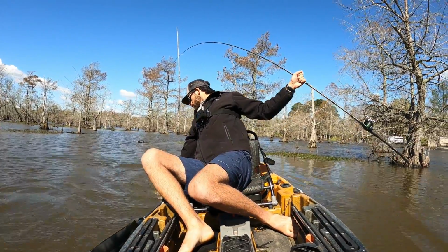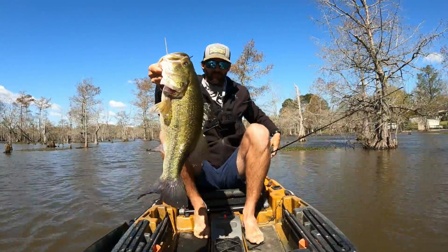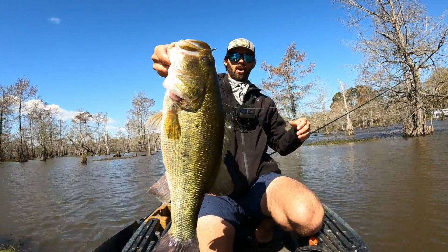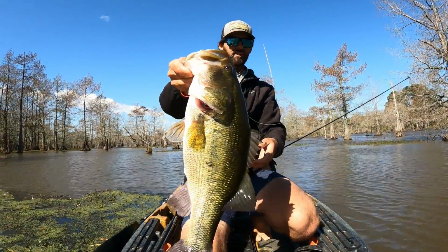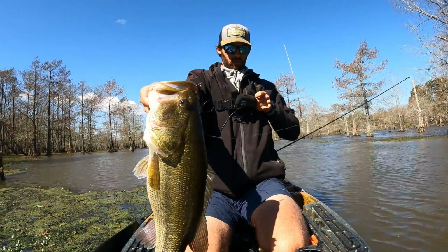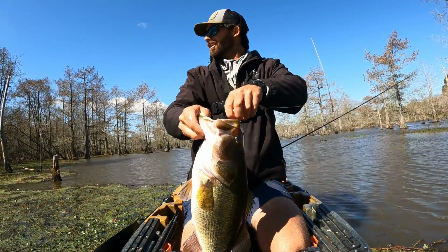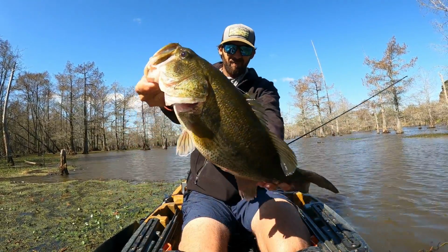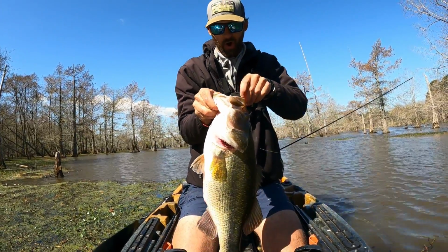Oh my gosh. Look at that fish. Oh my gosh, it's a giant. Let's freaking go, baby. Look at how thick that fish is. Yeah. Look at that one. That's a freaking toad.